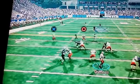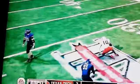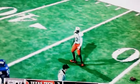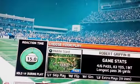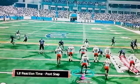Looks to pass. He steps up. Around the 26-yard line. Quarterback picked up a yard at best there on the scramble. From their own 26-yard line, it's second down.